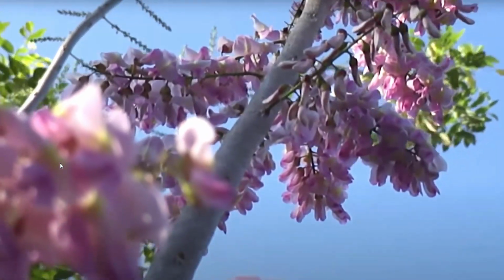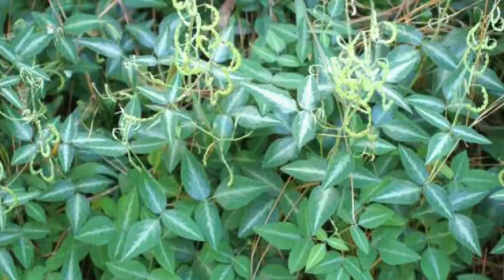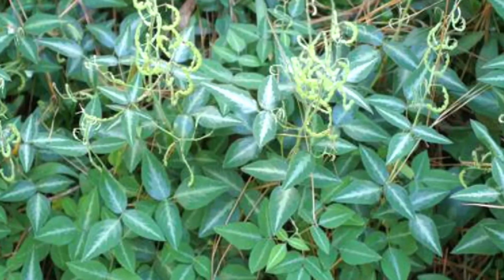Gardeners in the know are familiar with nitrogen-fixing plants, but most people have never even heard of them. Imagine a plant that will add fertilizer into the soil so that your fruit trees and vegetables will grow even better without you having to do any of the work? Well, that's what nitrogen fixers do.